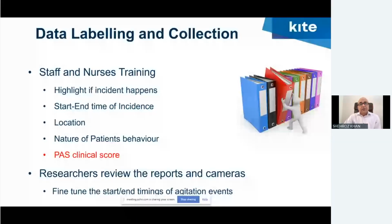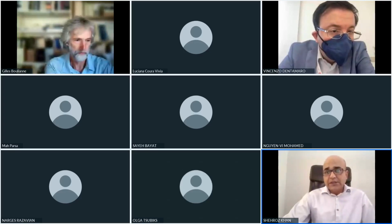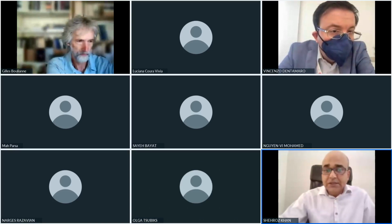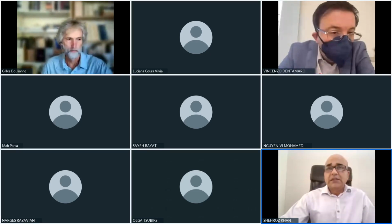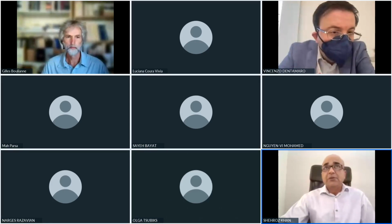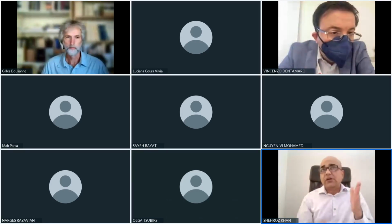This is the general information on the data that we collected. The study ran for 2 years. Around 600 days worth of data was collected from 20 patients; 3 patients did not show any agitation. So the results you will see are for 17 patients, mean age around 80, 12 females, and 411 agitation events were reported, out of which 305 were fully labeled. Fully labeled means they have start and end time.